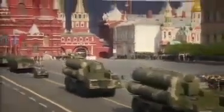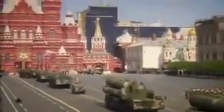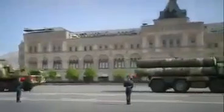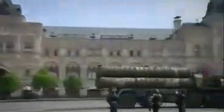Iran wants to purchase the Russian-made S-300 surface-to-air missile defense system. Israel has been actively working to block the deal. But Iran already has other defense systems to confront any potential Israeli threat.